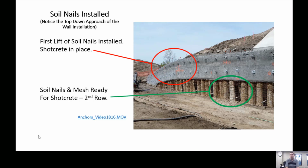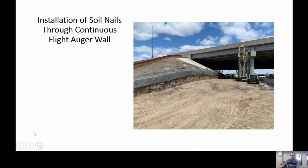As you can see from this picture, as I mentioned before, we are building this wall from the top down. So we started at the ground level, which is near the concrete slope protection in the upper right. We worked our way down, installed the first lift of the soil nails, and then that second lift, before we install the barrier and the pavement, is now ready to be shotcreted. Here's a picture of the installation of the soil nails through the continuous flight auger wall.